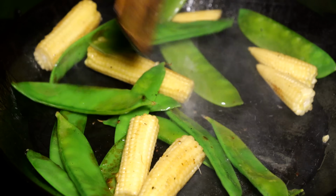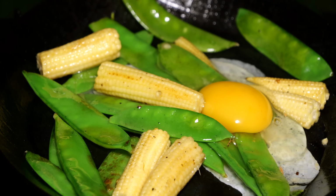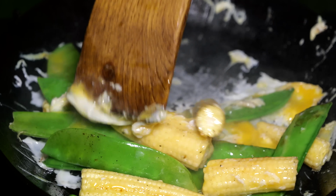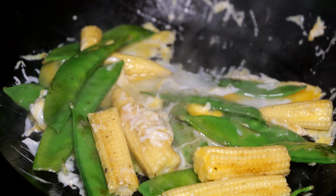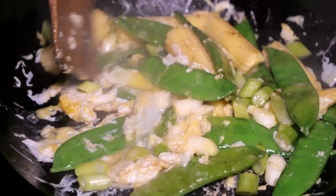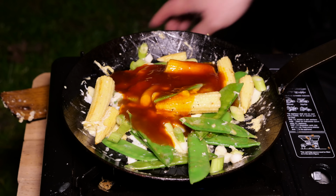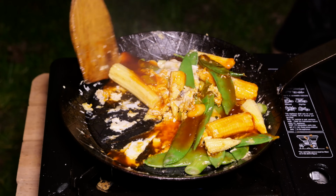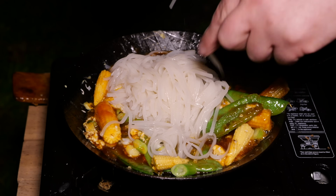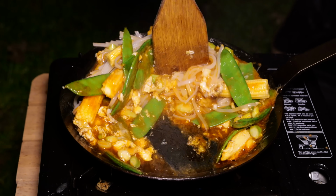Okay, it's going to be fairly quick work here. So first off, going in with an egg. Then them green onions. Got some sauce here. Wow, that looks good. Got some noodles to go in, including the stuck ones. Give that a toss. That's looking quite good.